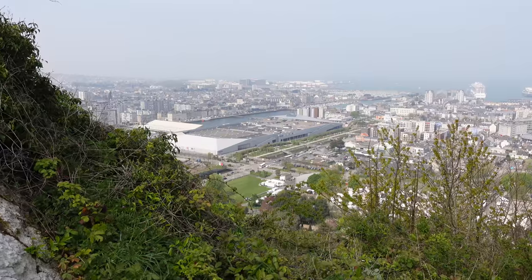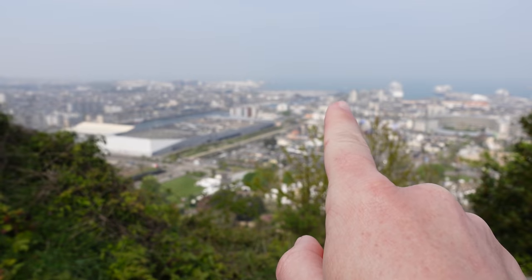We made it all the way to the top. Let's check out the view. It's a little foggy, but there she is. Athena's right down there.